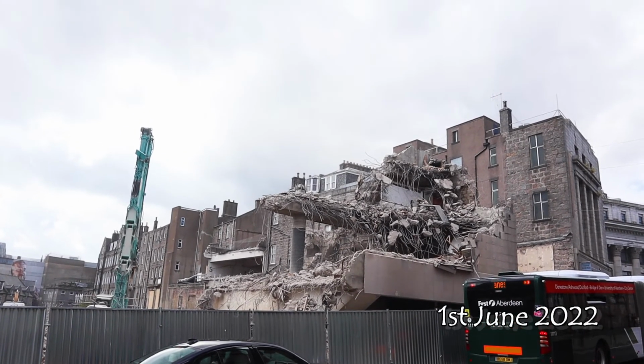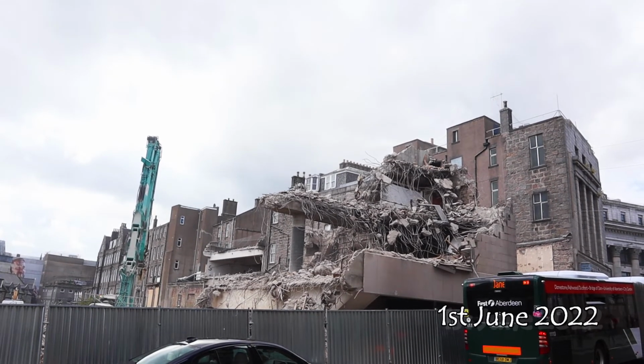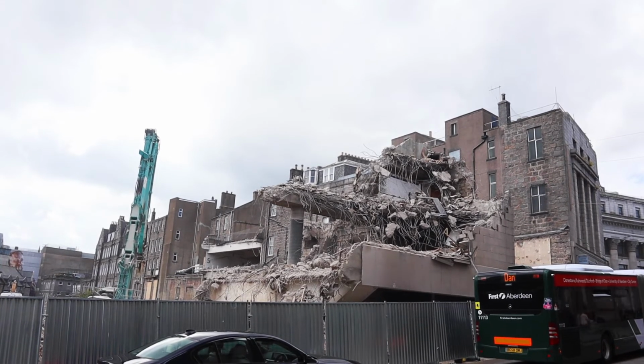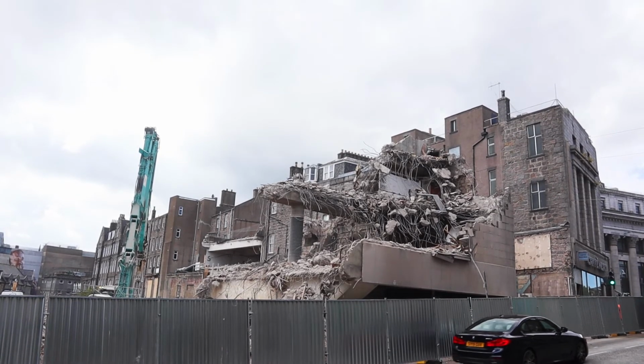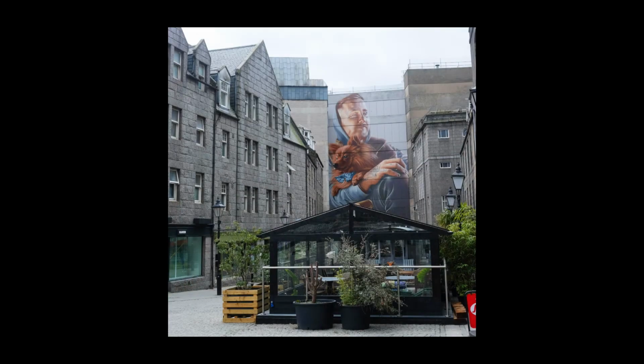This is the view from Market Street. It is interesting to note that this will be the first time you will be able to view the mural that lies at the far end of the green from Market Street. This was another contribution to the New Art Festival. Here's a closer view from the green.